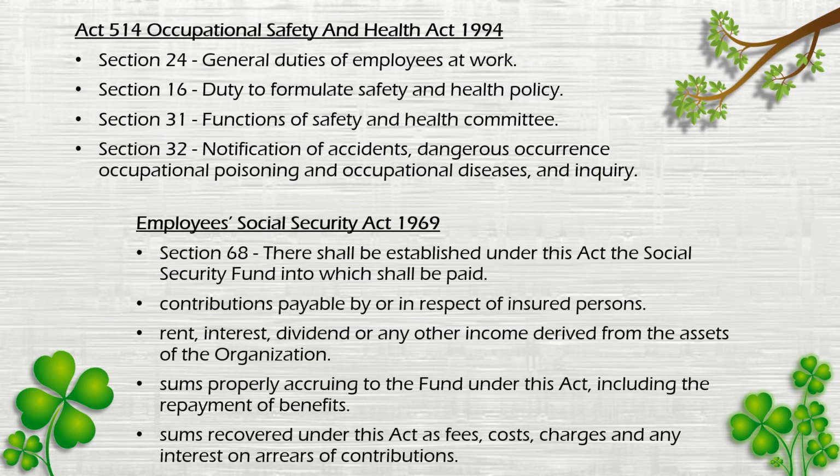As for Act 514, Occupational Safety and Health Act 1994, it is from Section 24, General Duties of Employees at Work. We also need to follow Section 16, Duty to formulate Safety and Health Policy, Section 31, Functions of Safety and Health Committee, and lastly Section 32, Notification of accidents, dangerous occurrence, occupational poisoning, and occupational diseases inquiry.